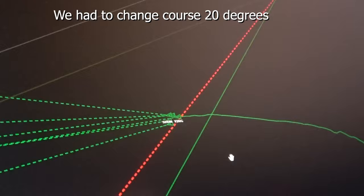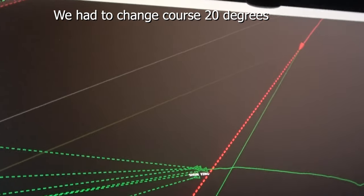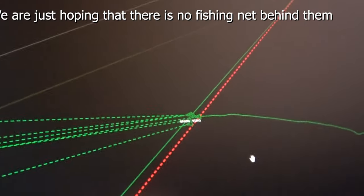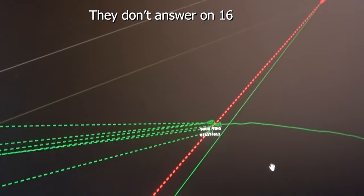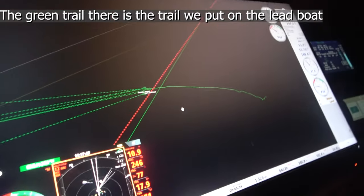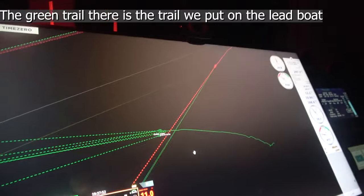During the night, there would be many fishing boats that we would see on the AIS that made us change course. Change for 20 degrees. And we're just hoping there's no fishing net behind them. They don't answer on 16, of course. Yeah, we tried calling them up on channel 16 and they didn't answer. And the green trail there, that's the trail that we put on the lead boat.